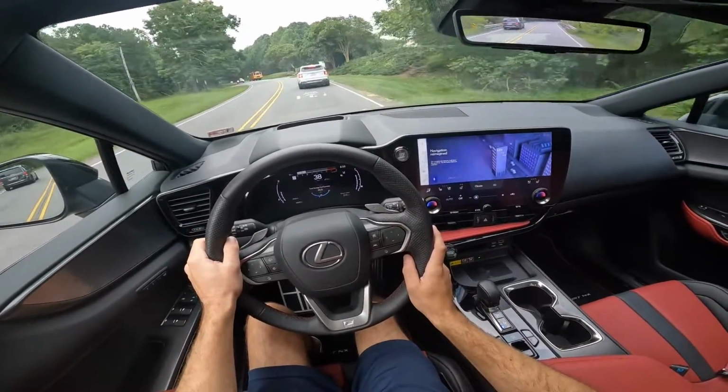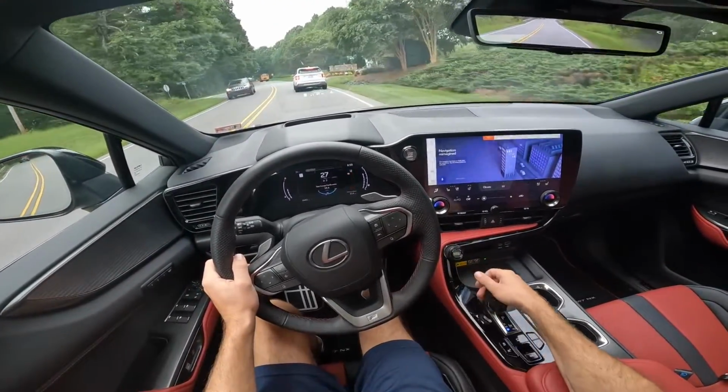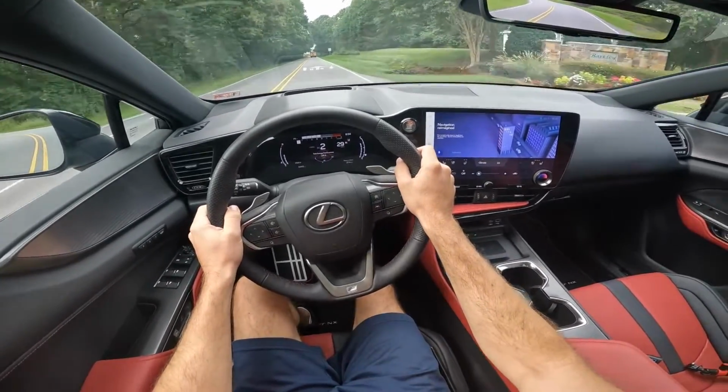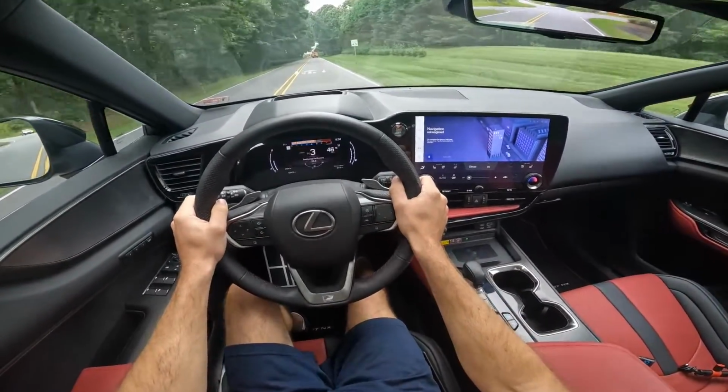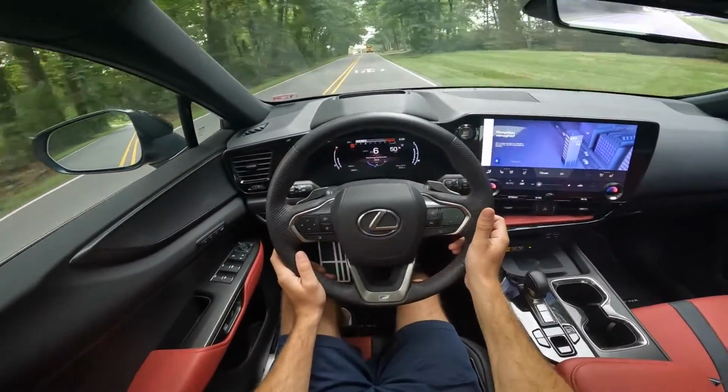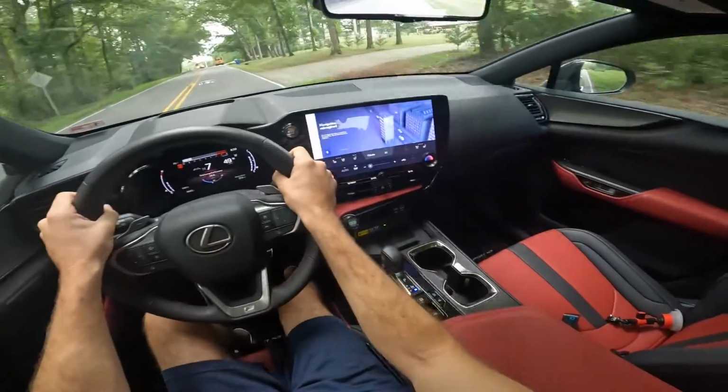But let's go ahead and do one more acceleration. We'll put it into Sport S Plus, and here we go. Back up to the speed limit, and there we go. But that's going to wrap it up for the 2023 Lexus NX350 F Sport handling.